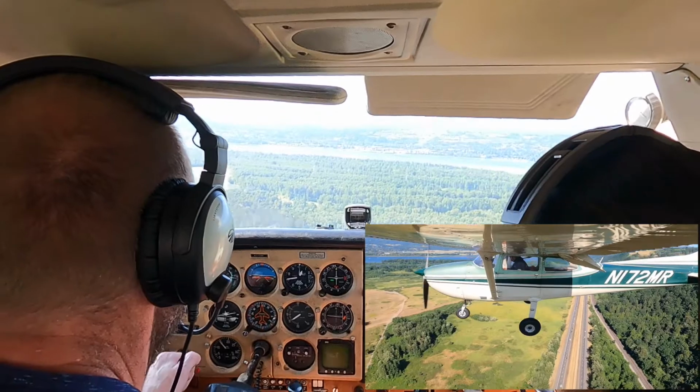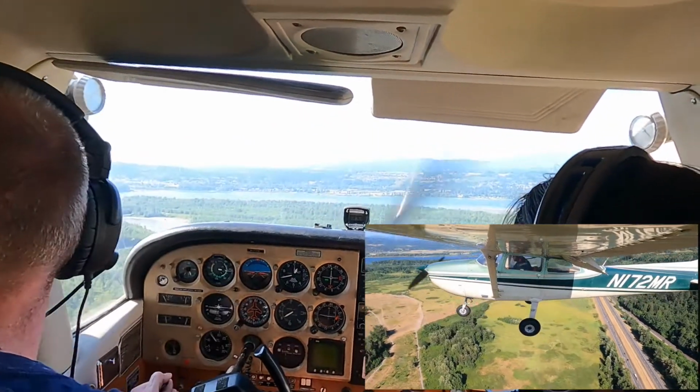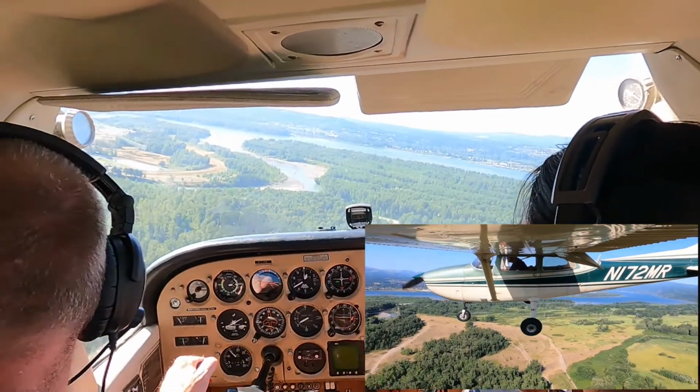Good. So see how we're floating sideways? It's because we have a strong wind. Clear right, clear left. Nice and easy turn here. We're a little bit early.